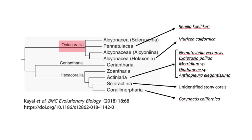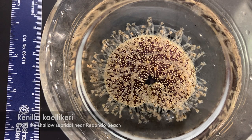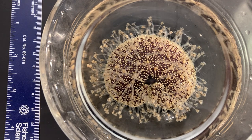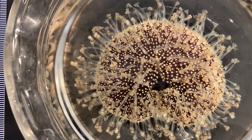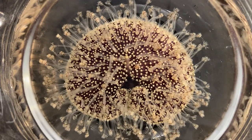Onto the octocorals. Internally, these are much simpler than hexacorals, but they often form complex colonies. We have two species to look at, starting with the sea pansy Ranilla calicari. This is a colony of several different types of polyps, of which the most obvious one here are the autozoids, polyps that are used in both feeding and reproduction.